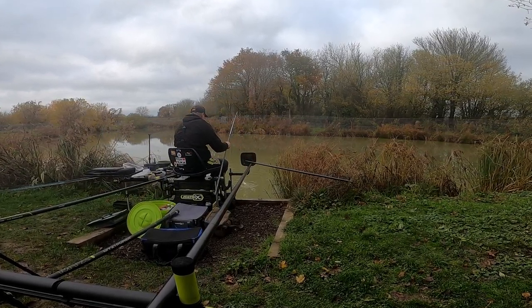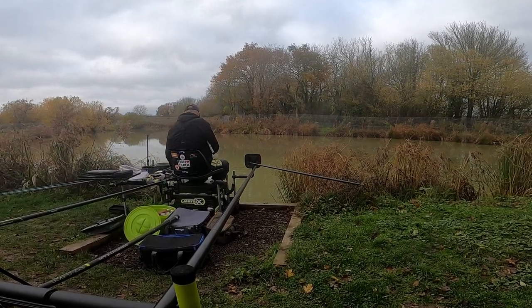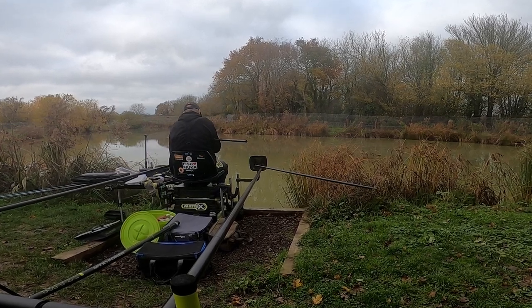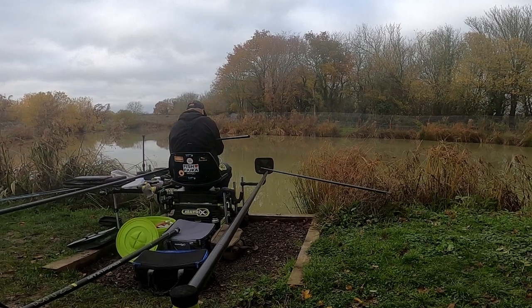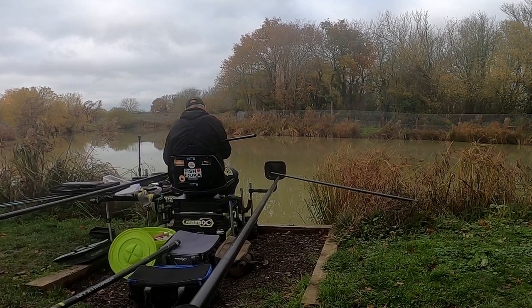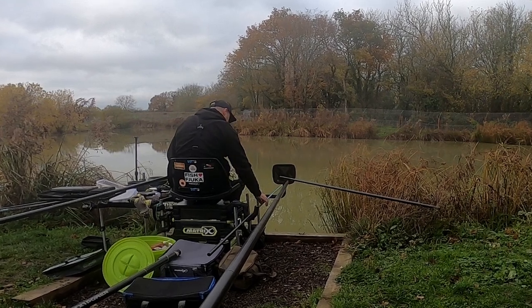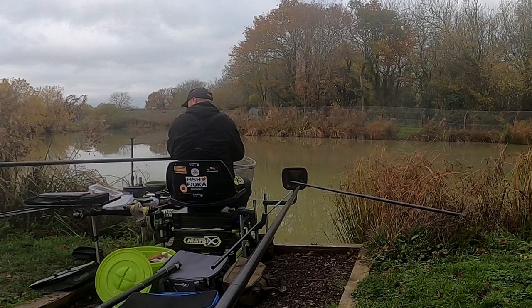We've got a fish, hey! It's a lovely little carp. Lovely little common carp. Or is it a baby F1? Yes, I got barbels, so that's a baby carp, lovely. My first fish from this place.